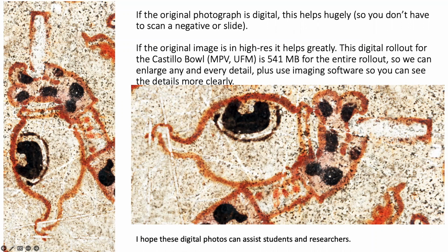Dave Stewart first commented on that. I think it's the 2005 Maya Meetings workbook, which is the one on ceramics. That's where I first found out about it. I've been intrigued by it ever since.